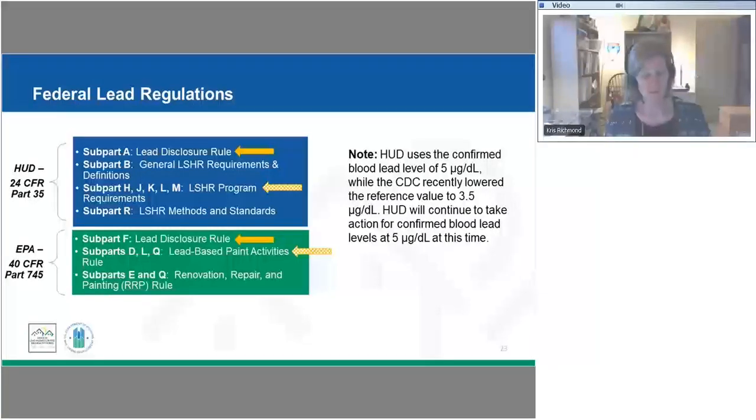So to get started, we'll look at HUD's regulations. You'll see here we start off with Subpart A, and that's the HUD lead disclosure rule. And the Subpart A lead disclosure rule for HUD is actually identical. That's why you see that yellow arrow here, and I'll try to link those together. It's identical to EPA's Subpart F lead disclosure rule. So word for word, identical regulations there.